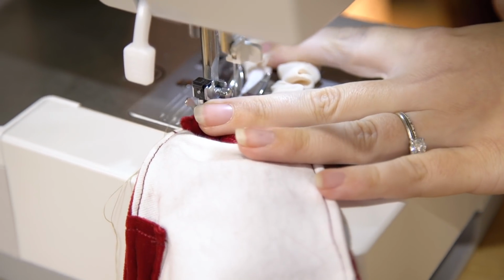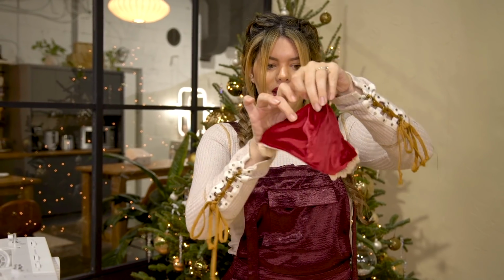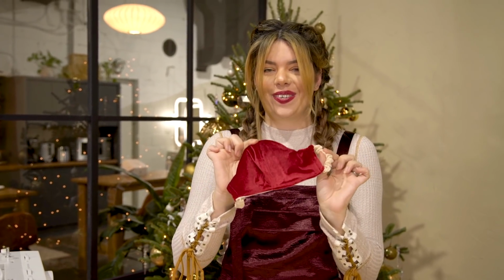Oh my God, I love how this turned out so much with the velvet and the little chiffon ear scrunchies. I think, dare I even say, this is a little bougie?